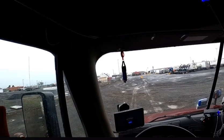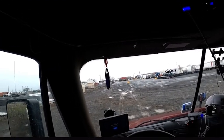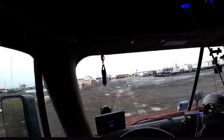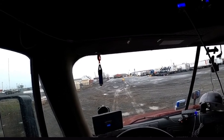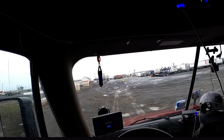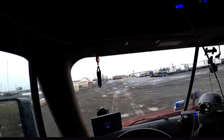But the load came off without a hitch, no problem. Paperwork signed. Drove on out of there. I stayed the night at this truck stop I'm in last night, and then I ran over into Kent and delivered. Now I'm back out here in Moses Lake.